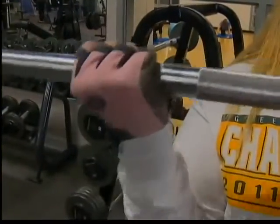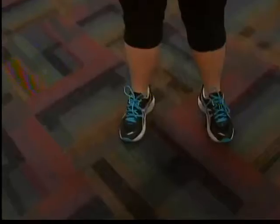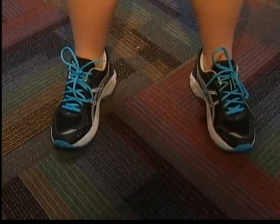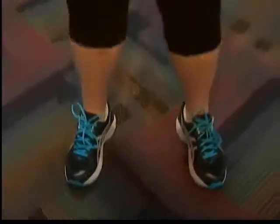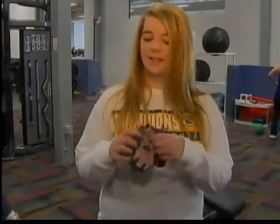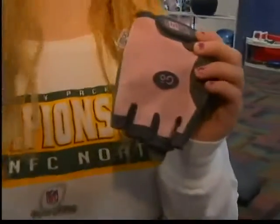If we scan down, you can see her feet. She's wearing some cross trainers, so if she's going to do some lifting, cross trainers are going to help with lateral movement, not just basic running shoes, which is forward and backwards. And then, of course, if you're going to be lifting a little bit heavier, you might want some lifting gloves to protect your hands and help you grip. It really does make a difference, doesn't it?